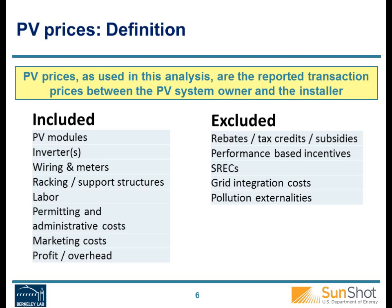Right. So we don't include, you can see it on the slide there. So investment tax credit is not included here. This is the price before you take any of the credits that are listed there. The way we did address it, though, is that that's included in the value of solar, so we're controlling for it with that value of solar variable. So it's not in the prices, but we are addressing it.